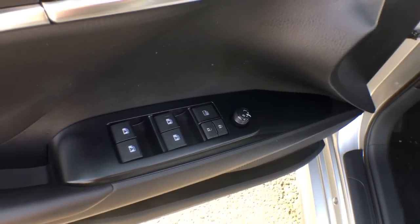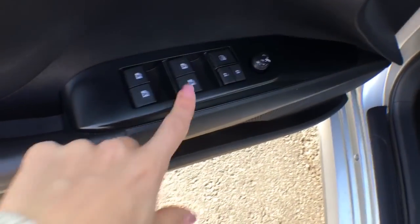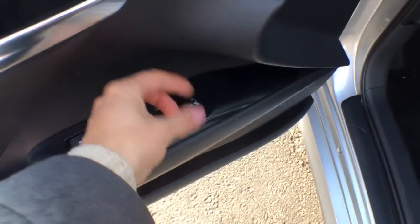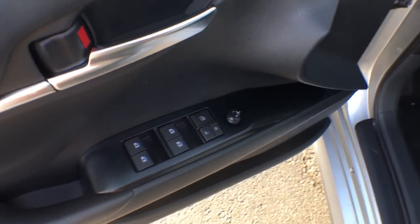On our driver's side door here, we have our controls for your power windows as well as your power locks. And also all four windows will go automatically up and down with one touch of a button. We also have our power side view mirror control there.